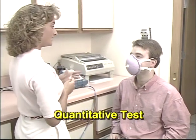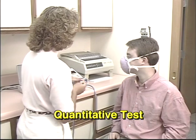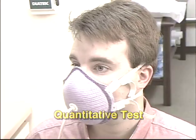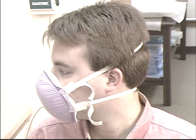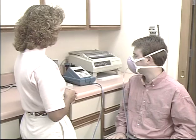In contrast, a quantitative testing machine can measure the exact amount of contaminant that could leak into your respirator. Quantitative testing is usually done by spraying particles through a respirator cartridge in order to measure the amount of material that the filter lets through.